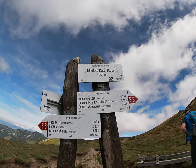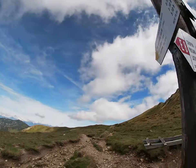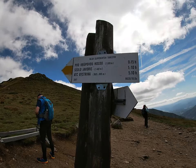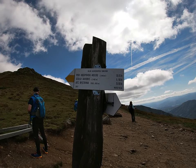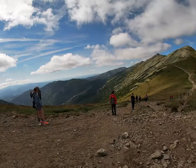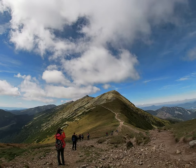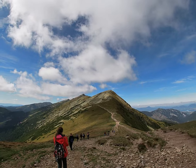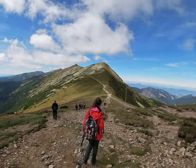Sedlo, 1756 meters up to the sea level. Pod Krupovou holou, this is the direction that I can go home if I like to. But I will continue on Chopok, and probably I will go also a little bit farther. I have much more time. I'm so fast today. I can get one more hill.